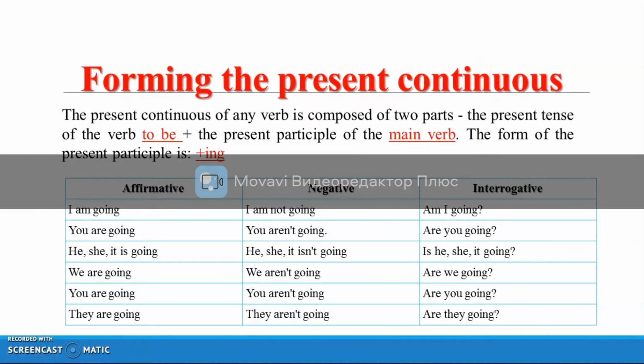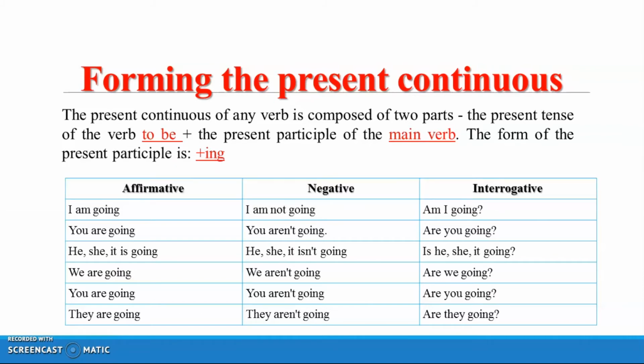Forming the present continuous. The present continuous of any verb is composed of two parts. The present tense of the verb to be plus the present participle of the main verb. The form of the present participle is ending in ing.